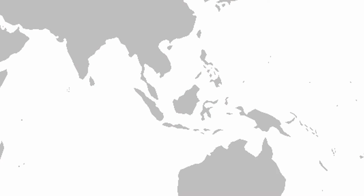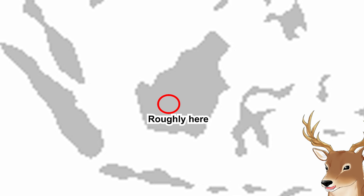So, Barbourula kalimantanensis is only found around the Kapuas River basins, Indonesia. And if you look at this distribution map, you might think, is it really that rare? And the answer is basically, yes, it's really that rare.